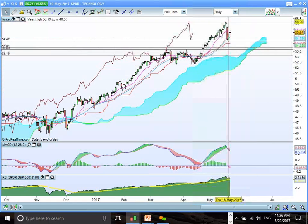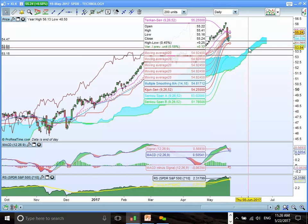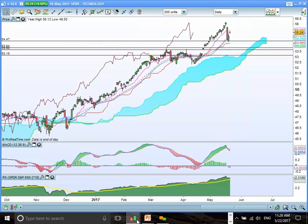Technology, a bit of a correction taking place there. Had a nice rally, now it's consolidating that move. It's most likely going to come back and retest the $53.80, $54 level. But we can see these front-end cloud chart support levels coming into play. Note the MACD sell signal, so there's a potential for weakness back down to 53.84, key support zone at the front end of the cloud.